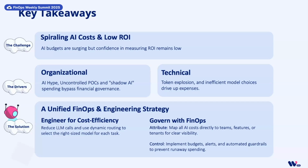The solution, as presented, is a unified FinOps engineering strategy. On the engineering level, we have a lot of options to reduce LLM cost, even at the code level itself. This is why I've said that in this domain, FinOps needs to be applied very early, when a feature is implemented. And after the feature is deployed, we want to govern with FinOps to map the AI costs with the right attribution, and of course implement budget alerts and automated guardrails to prevent runaway spending.